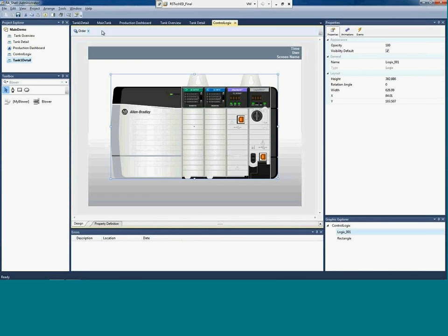So let's start by taking a look at how to associate your project with the Logix project.